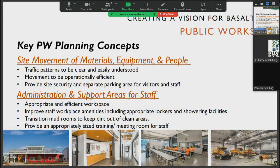As far as the public works, again, for them it's really important that they're moving a lot of equipment, a lot of materials, so making that safe movement. They really, again, don't have a great environment for their administration or support areas, so creating some great opportunities for that within this new facility.